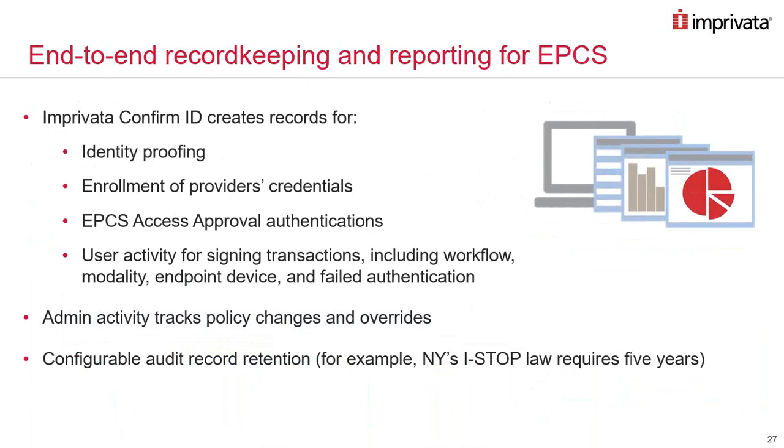But in order to prove that non-repudiation, you have to keep records of all of this. And you have to keep that in a readily available, easily accessible way. And so Confirm ID is going to give you that centralized repository, which, along with the reporting that your EMR will give you, provides the complete holistic view into the EPCS process so that you can help establish the non-repudiation, particularly in the event of an audit or something like that.